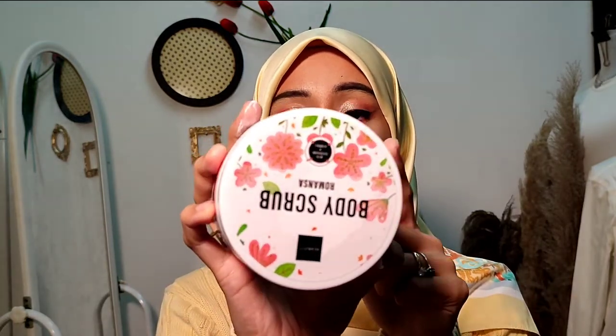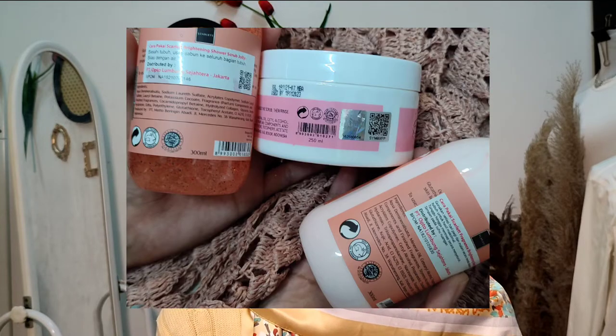I have other scents besides this Romansa scent, which are the coffee scrub and the pomegranate scrub, which has a floral fruity scent like the Romansa one. Their products are registered with BPOM, halal certified, and also not tested on animals.